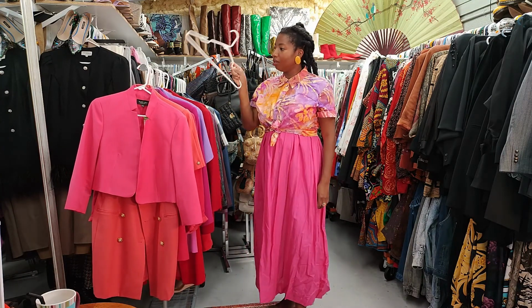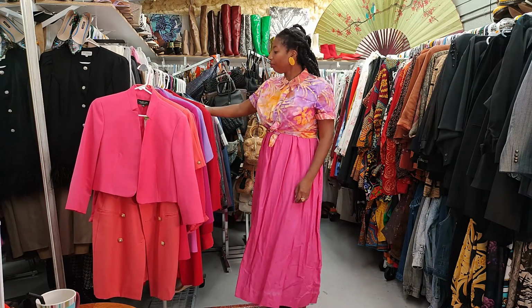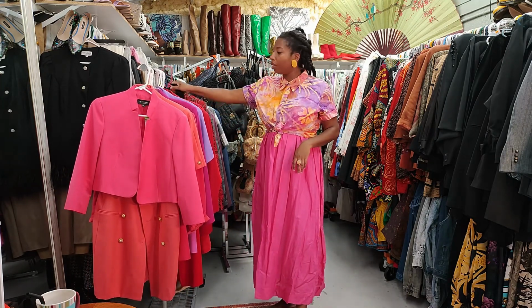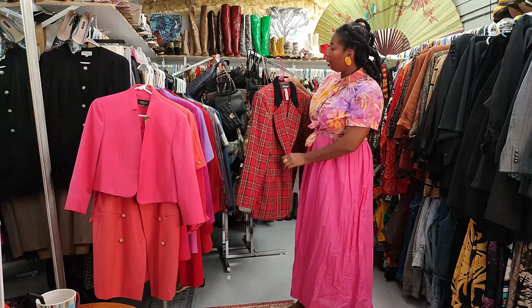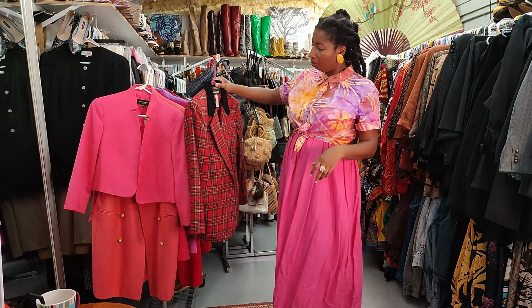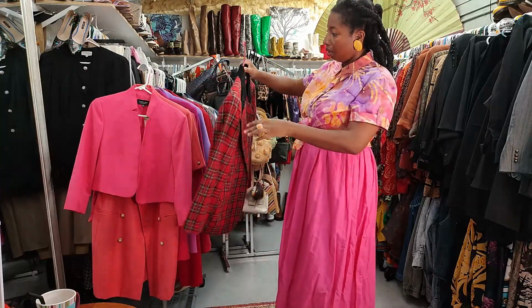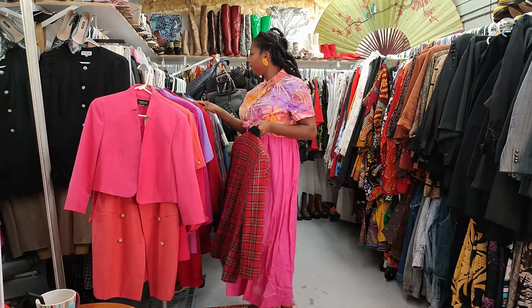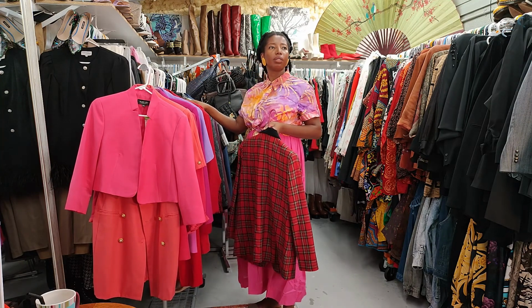The next one, oh, this one too. This plaid blazer, I really like it. Do I have another one like this? I feel like I had another plaid blazer.